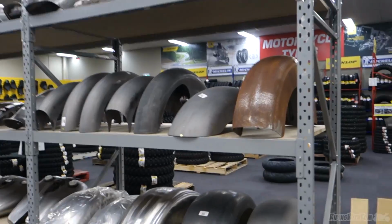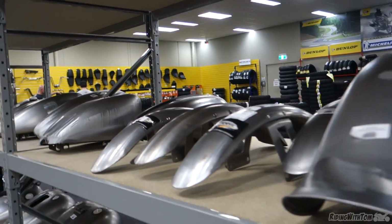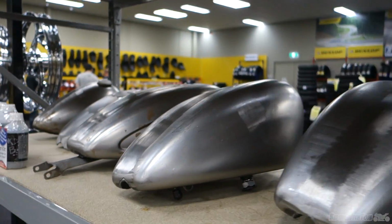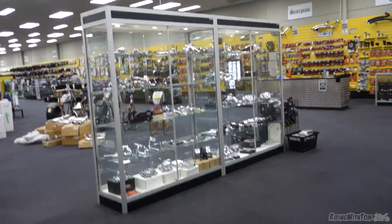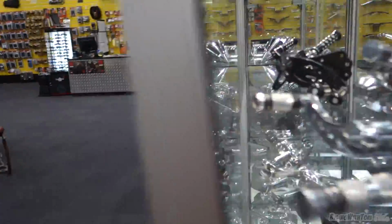Look at this, man, look at everything here. Freaking hell, you can just build your own bike. What is that? Just front fender raw, there you go. Gas tanks. That's full on, man. Look at freaking everything. Look at this chrome bits, fancy bits. Put that on your Hayabusa.